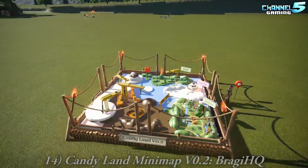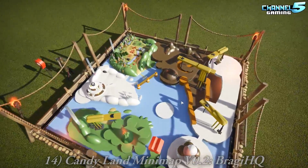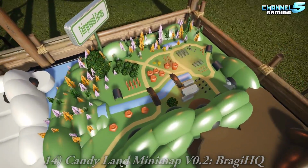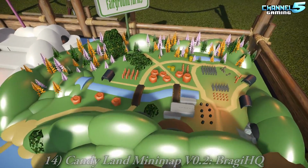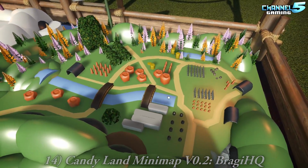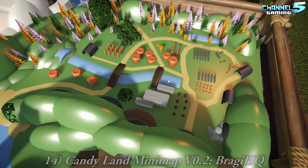Nice. Candyland Minimap by Braggy HQ. Wow. Whoa! Yeah, he sent it to me, and it's private still. Whoa! Impressive. I think we're going to have a fight over picking a favorite. The screen is still fuzzy for me a little bit. Yeah, me too. It's just got a little bit better now, actually. I've been thinking about quitting the call and coming back in. Let me try this. Okay.